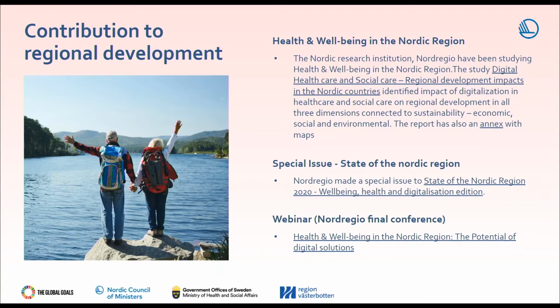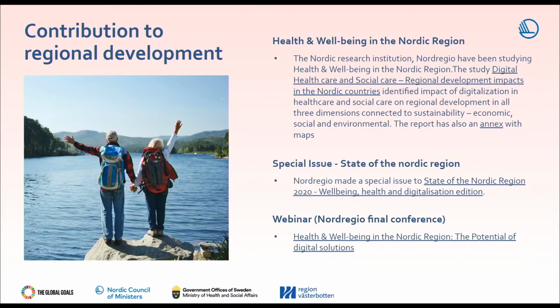They identified the impact of digitalization in healthcare and social care on regional development in all three dimensions connected to sustainability: economic, social, and environmental. The report has also been attached with an annex with excellent maps supporting their findings. We truly recommend this read for you. You find the reports and a link to Nordregio's website, where you can read more about the excellent work that they are carrying out.